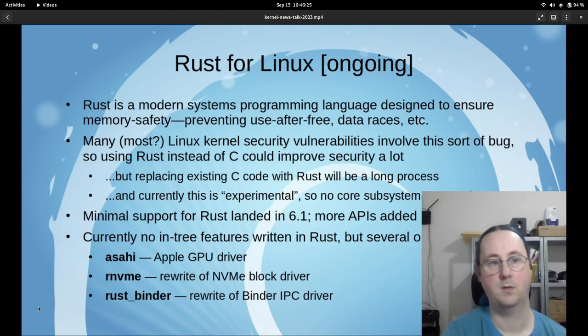Now, not really a feature as such, but a kind of interesting change: Rust for the Linux kernel. Rust is, I was going to say new, but it's not so new anymore. It's a modern systems programming language that's designed to ensure memory safety, preventing the sort of bugs you often see in C programs, like use after free and data races. Many, possibly the majority of security vulnerabilities in the Linux kernel involve that sort of bug. So using Rust in the kernel instead of C could improve security a lot.